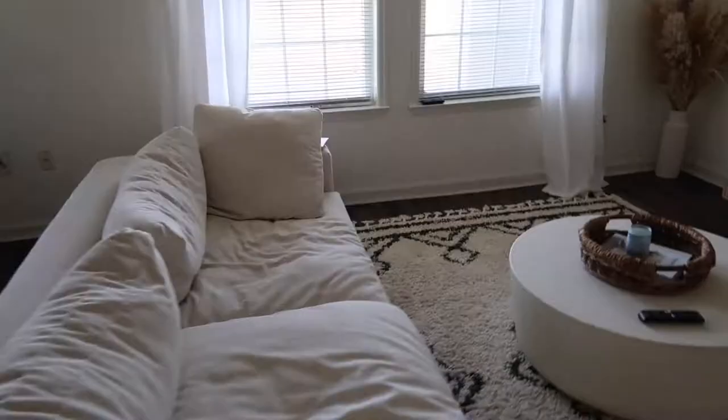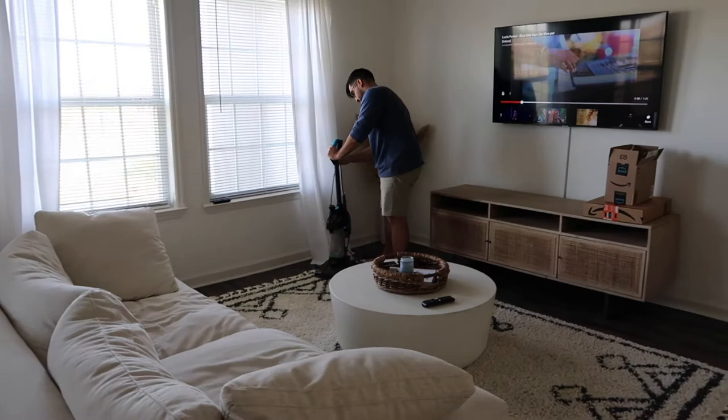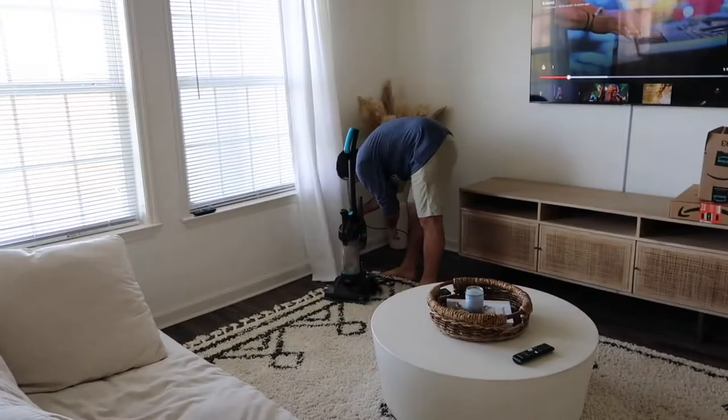Living room's almost done. We're gonna vacuum. Kitchen is almost done too. And then as you saw, Frank is folding clothes. My job is to wash clothes and then he folds it. And then my job is to cook and then Frank cleans. I mean, no, he washes the dishes. And then we both clean together.